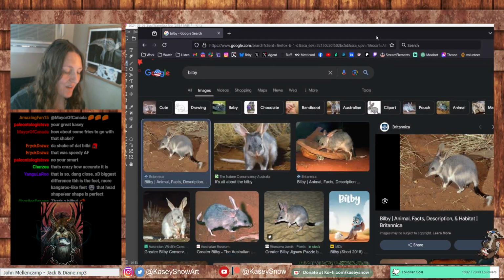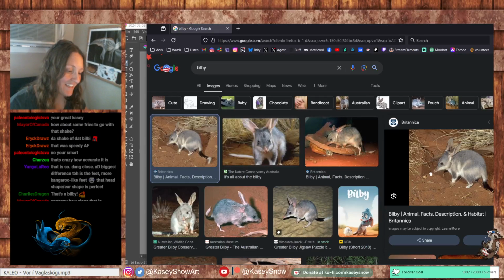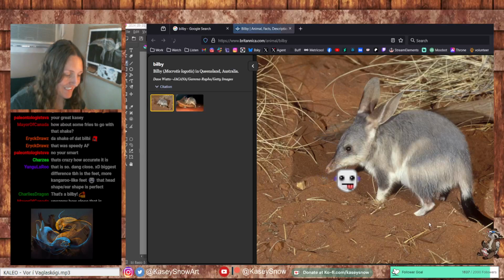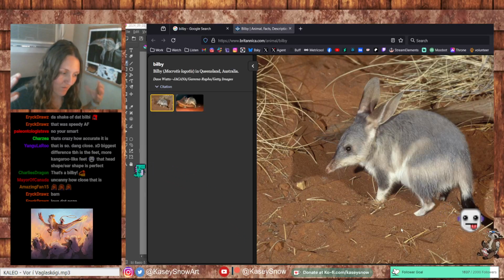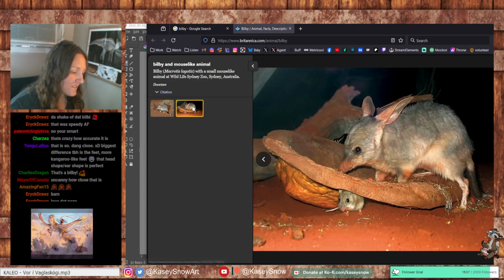Okay, sweet. Well, it's a really distinct animal. I remember seeing it a while ago, and I was like, man, it's like a weird shrew rabbit. The shape is so distinctive, and it just kind of stuck with me that it had a shrew face but rabbit-like ears. It's a really interesting looking creature. So this is a bilby.